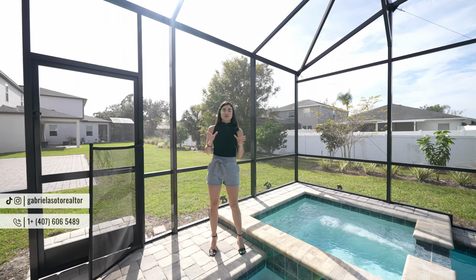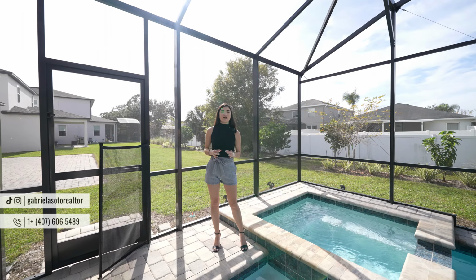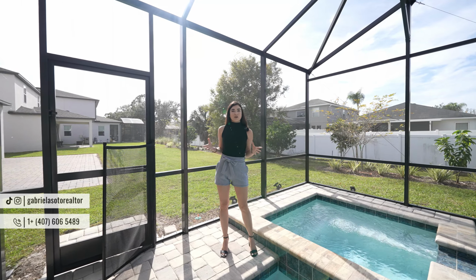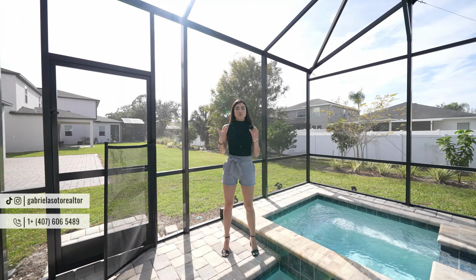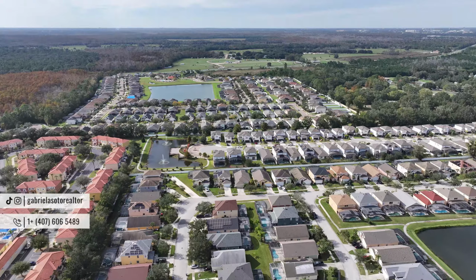Now let's start first of all with the asking price. The price of this home in this community is $550,000. This is of course something that we can always try to negotiate with the sellers, but this is what the average price point is in this type of neighborhood, especially with a pool already included.